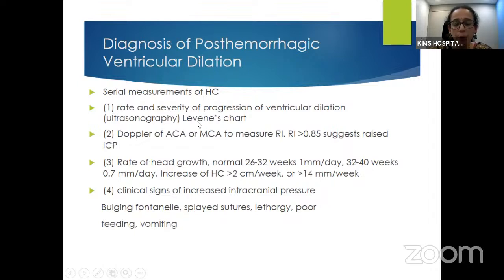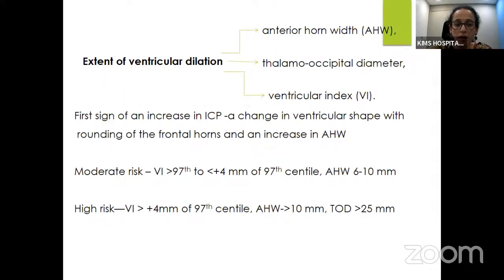The rate and severity of the progression of ventricular dilatation is assessed by ultrasonography and plotting the same in the Levene chart. Doppler of the anterior cerebral artery or middle cerebral artery is done to measure the resistive index. A resistive index of more than 0.85 suggests raised intracranial pressure. The extent of ventricular dilatation is measured by the ventricular index, anterior horn width and thalamo-occipital diameter, which I'll show in the subsequent slides. The first sign of increase in the intracranial pressure is a change in the ventricular shape of the lateral ventricle, with rounding of the frontal horns and an increase in the anterior horn width.